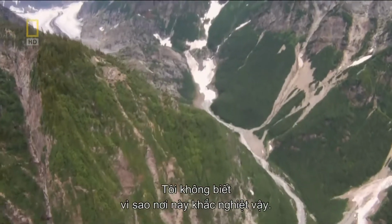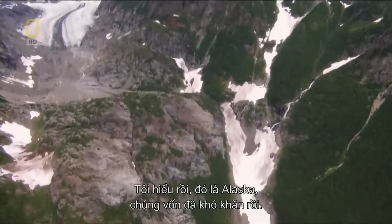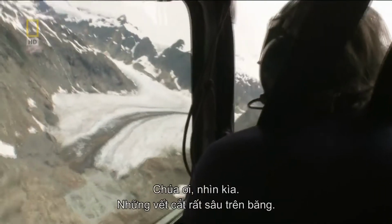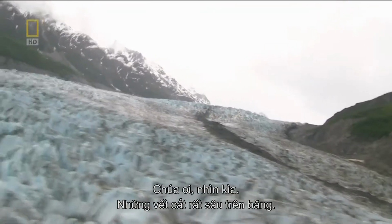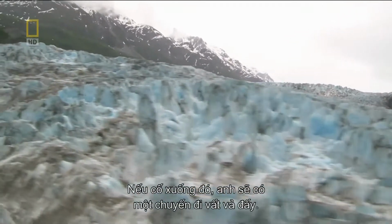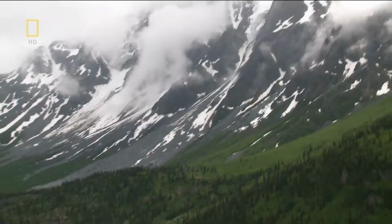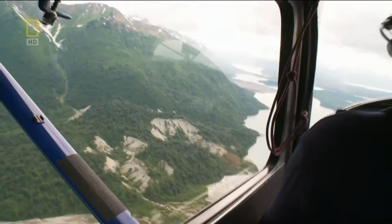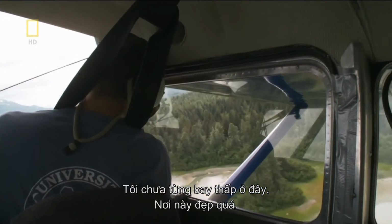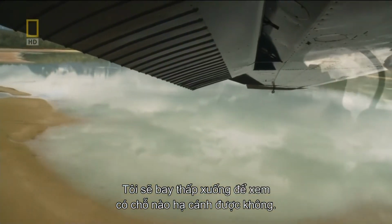I don't know why these places are so damn difficult to, well, I know why. It's Alaska and they're just inherently difficult. Oh my God, look at that. Those cuts in the ice are deep. If you try to set down on that, you're gonna have a rough ride. I've never flown low in here before. This is really nice. Well, I think I'm gonna go down here and see if we can land somewhere.